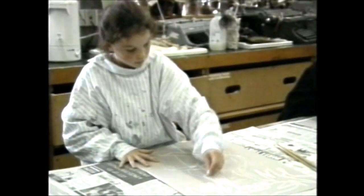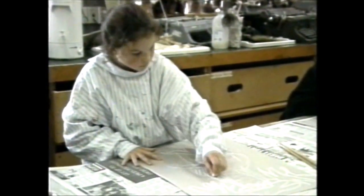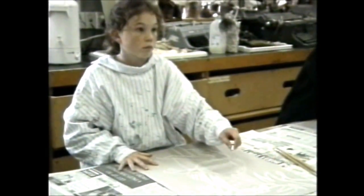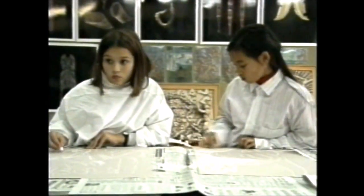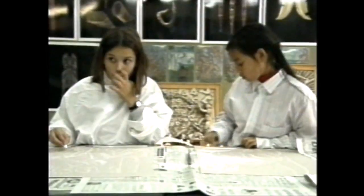I think you need to spend quite a bit of time doing a lot of drawing, but not detailed drawing. I like the children to work in quite a gestural manner, with lots of quick drawings before they start working on a more detailed one. So it helps them with their composition and loosens them up. And once they have found a composition that they like, then they can develop that.